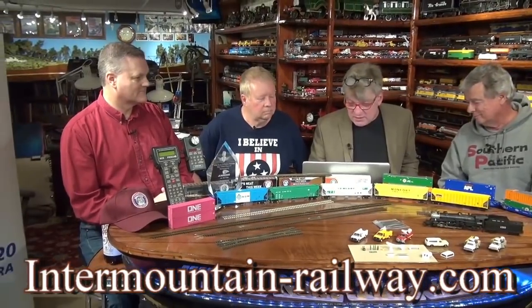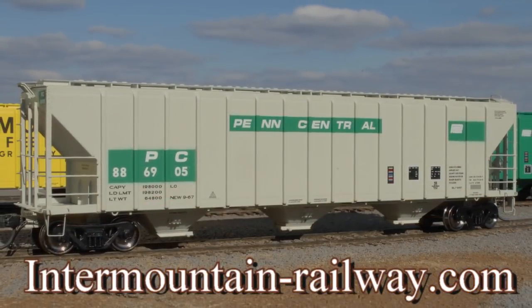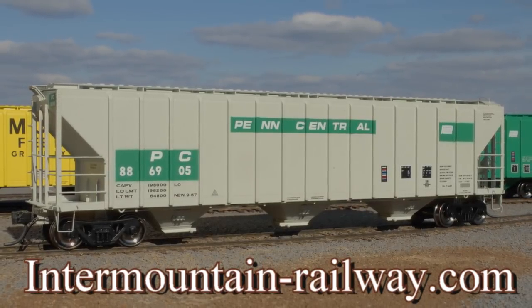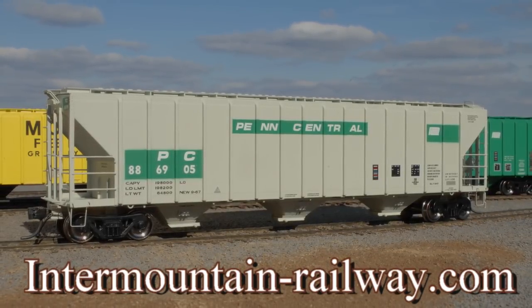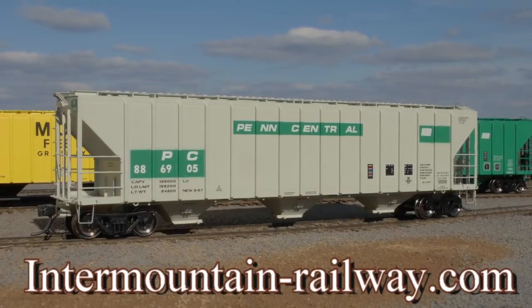Oh, I do. I'm going to start with the white one here. This is beautiful from Intermountain. The roof walk is all see-through metal, all the metal work on the ends. But look at the paint work on this. I guess that's a New York Central car painted out or what? I don't know the answer. It's called the Green Patch paint scheme here on the box. Penn Central Green Patch.